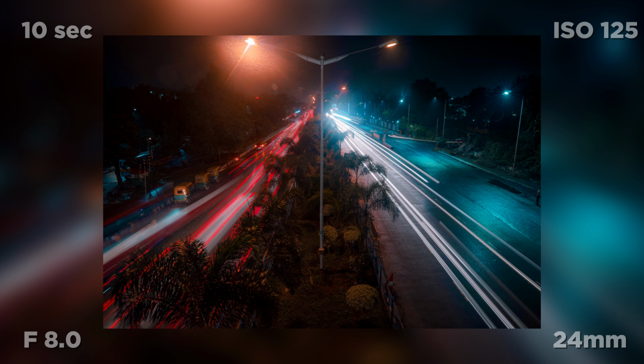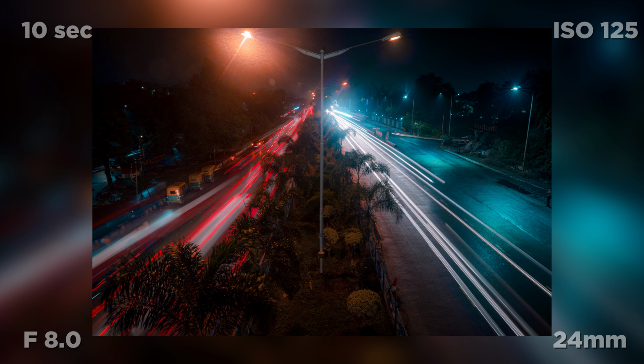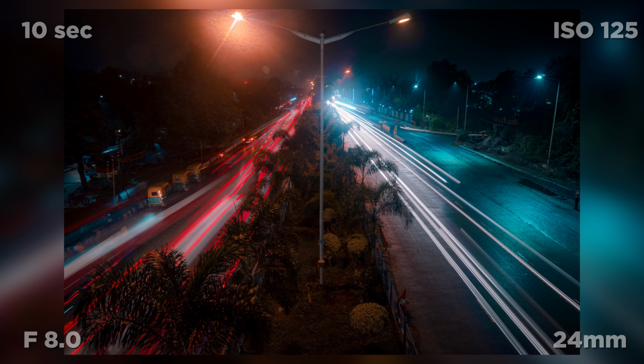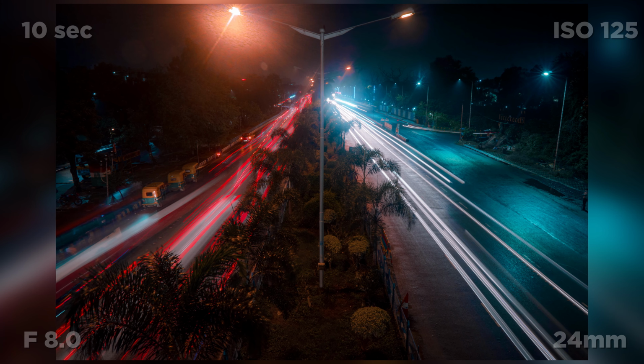Jumping to the next one, I got this image from the same bridge. Light trails of both lanes, vehicles were going to and fro. I just mounted my camera on the Gorilla Pod and kept it there for, I think, a 10-second exposure. So I got really good light trails.